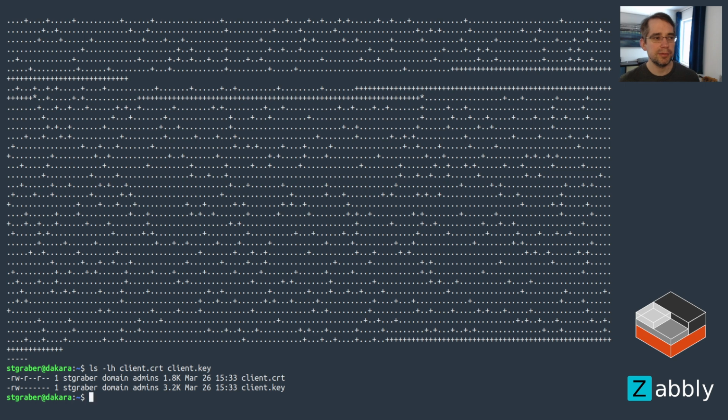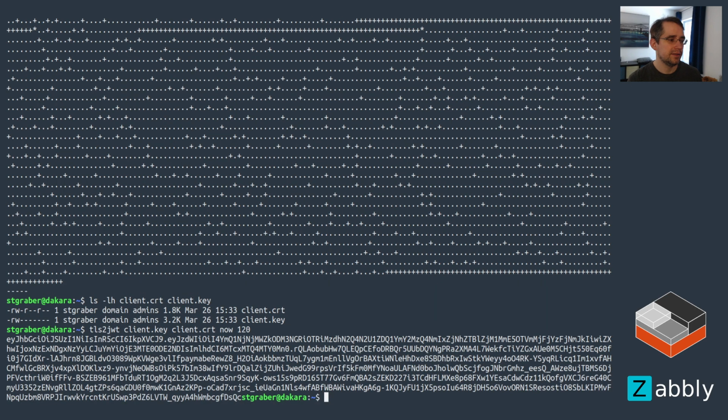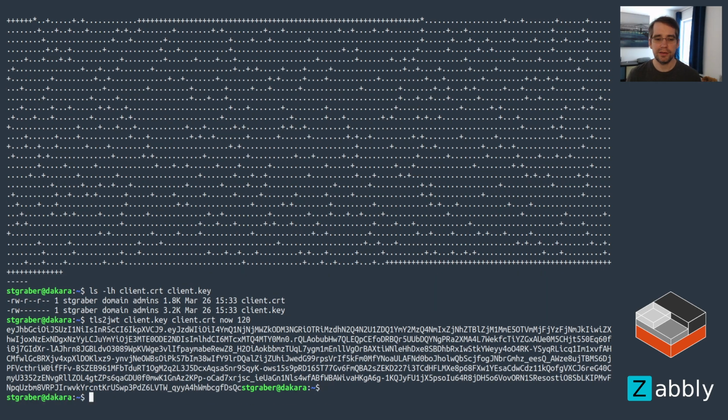And then I'm going to use a small tool that we've got in our own test suite. People might have different tools. They might have their own tooling to do that kind of stuff, but we've got a small tool called TLS-to-JWT, which takes the client key, client cert, and the issuance date. So I'm going to use now, and how long it should be valid for. So I'm going to use 2 minutes. So this spits out a big string, which can then be used for authentication.